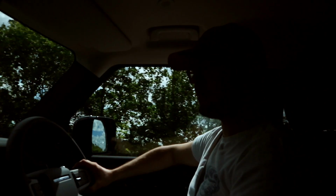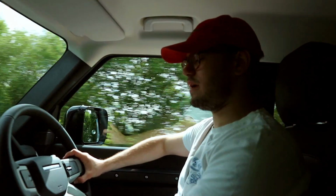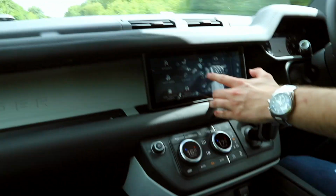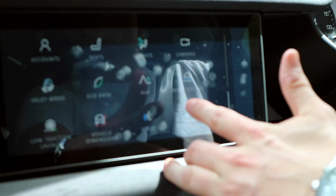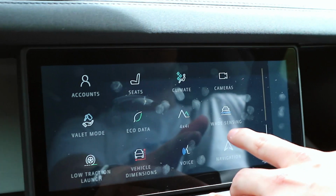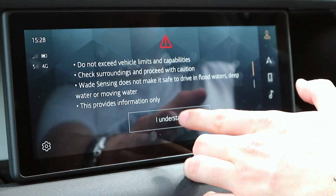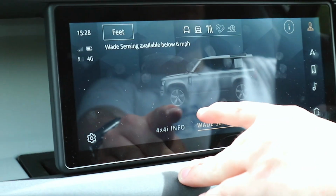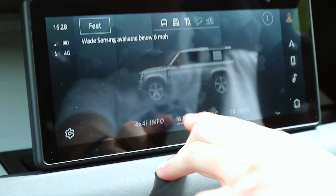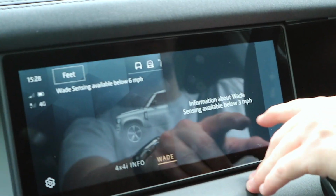Obviously all the off-road features that come with Land Rovers are going to be absolutely fantastic as always. Let's have a look. Look, wade sensing, 4x4 information, that's incredible. So it's got wade sensing, so if you're going through water, it will show the water coming up along there, which is cool. And it will tell you exactly, I believe this has a wading depth of about 900.